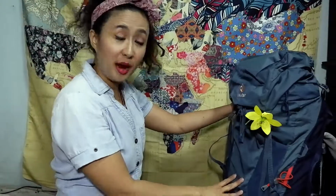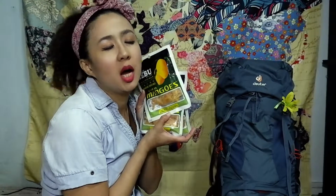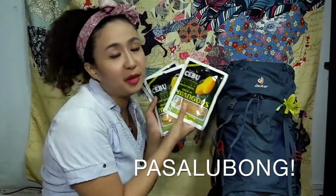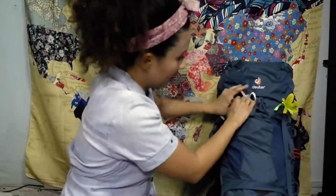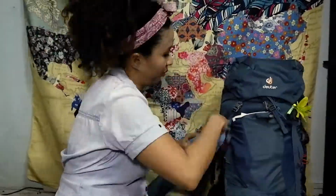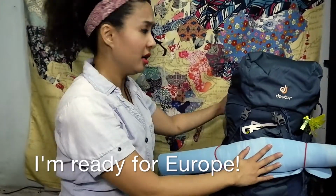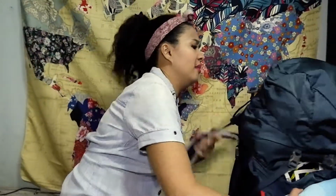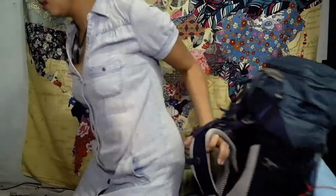Okay, so there are a lot of straps and pockets left for essentials such as basa lubang, dried mangoes for my Filipino friends in Europe, over there, and my yoga mat. Yeah, I'm ready for Europe. Let me just, that's heavy. No, I can carry this. I can.